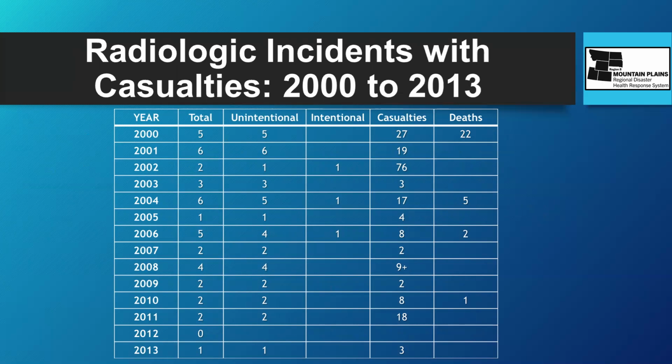But as you look down this list, you can see that there were a number of fatalities. From 2000 to 2013, again, you can see every year we average about 4 or 5 incidents involving radiation. And while most were unintentional, you noticed a few were intentional. And again, looking down the casualty column, there's a significant number of casualties and a number of deaths related to this.